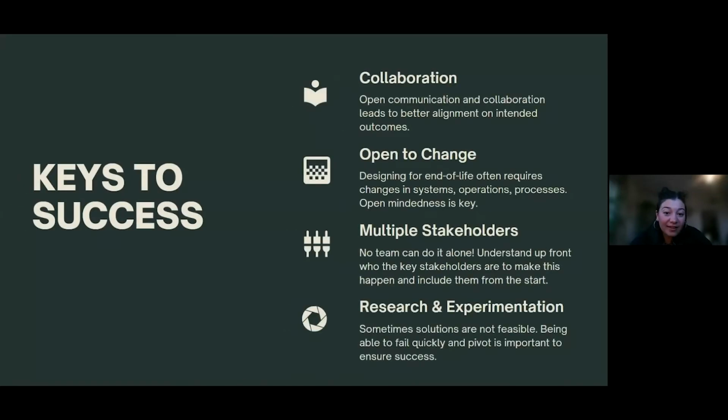And there are some things that we did right that I would highly recommend doing when you're building out a program like this. And I think they were really keys to our success. So collaboration was a huge one. Like I mentioned, there's so many moving parts and so many teams that open communication and collaboration are absolutely essential for the success of this project.